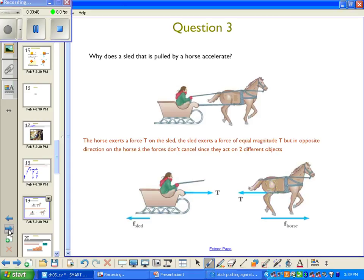And as you can see here, the sled experiences a force of tension to the right, the horse experiences a force of tension to the left. The sled, however, still accelerates because it has a force of tension to the right and some friction to slow it down to the left. But if you notice the length of the arrows, T is a longer arrow than F for the sled, so the sled has a net forward acceleration.